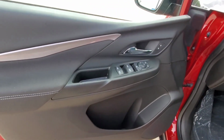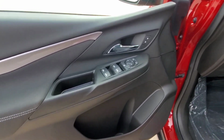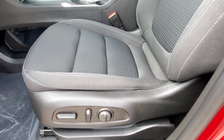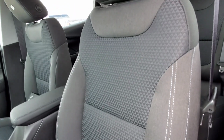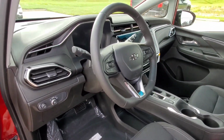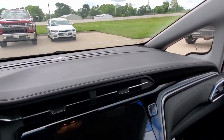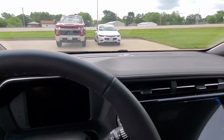The door panels look pretty similar. This one has cloth in it here. It's got seats with the power seats. New cloth. The dash looks a little bit different. Looks more refined, more elegant, trying to be more classy, it looks like.